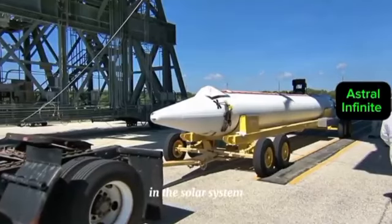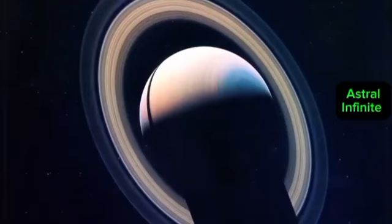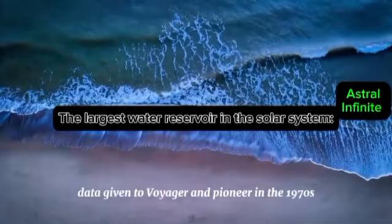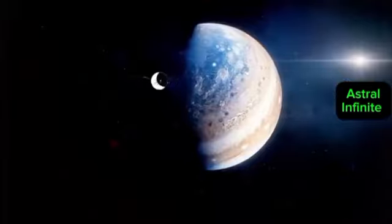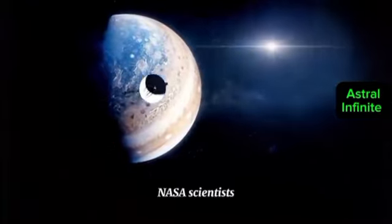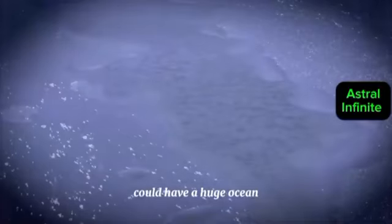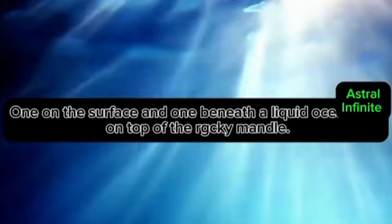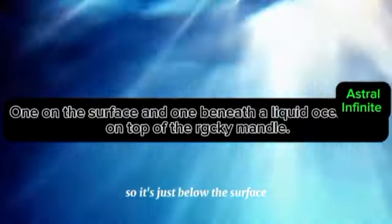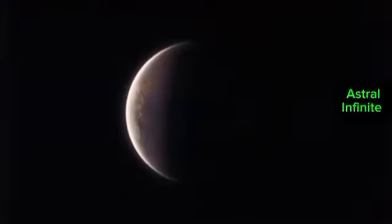In the solar system, Ganymede is thought to hold the largest body of water. From data given by Voyager and Pioneer in the 1970s, NASA scientists first proposed the hypothesis that Ganymede could have a huge ocean. This ocean is wrapped in 2 layers of ice, one just below the surface. The other layer is located on a deeper rocky floor.